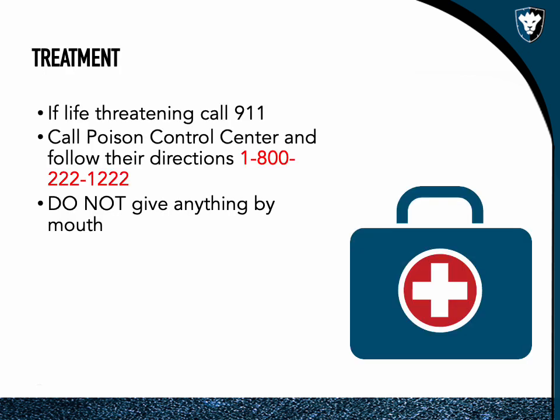So treatment. If life-threatening, always call 911. Call Poison Control Center and follow their directions. The number is 1-800-222-1222. Do not give anything by mouth.